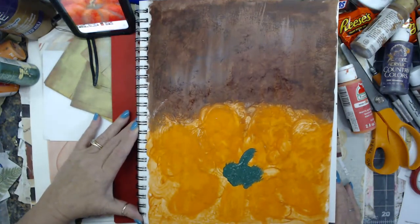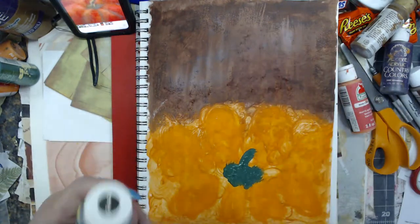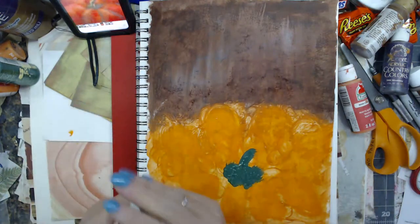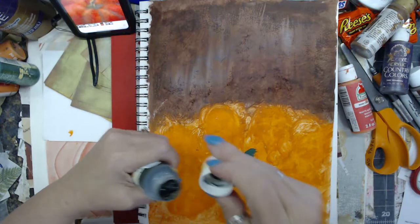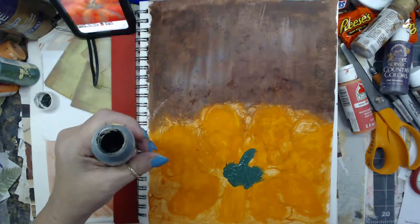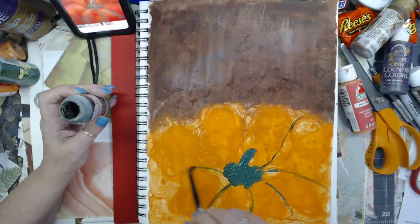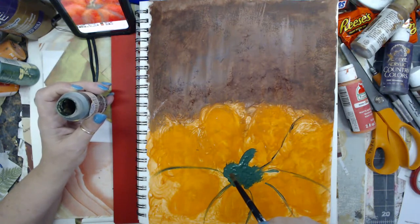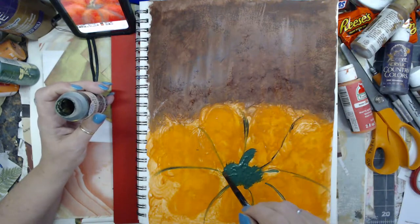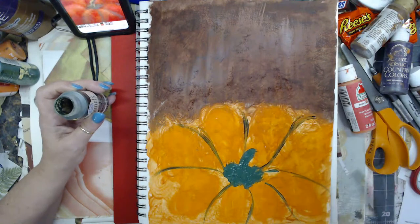And I've got another green here that's a thicket. It's called thicket, and it's a type of green. I'm going to use it out of the bottle, and it's really thick because it's really old. This is looking exactly what I wanted to see. So I wanted to get these ridges down in here.